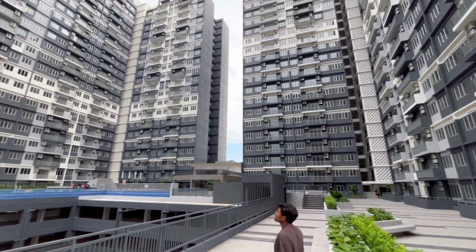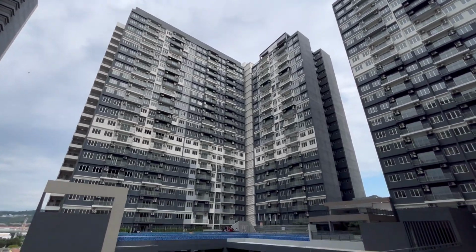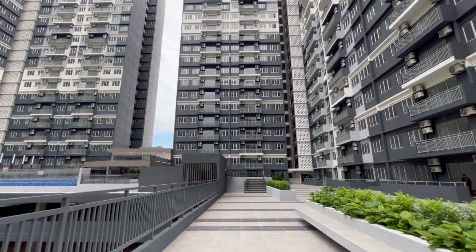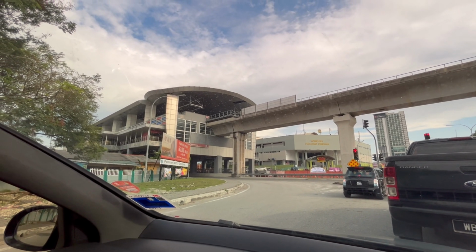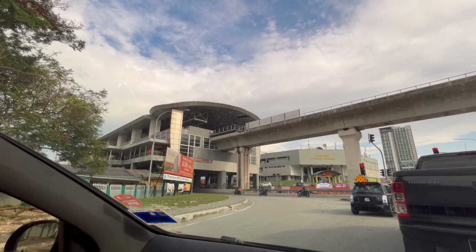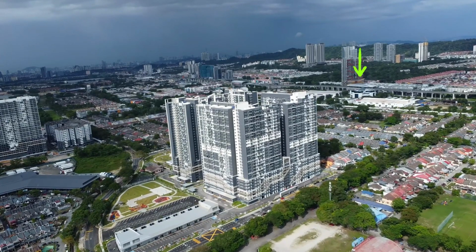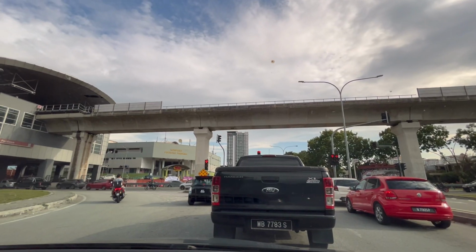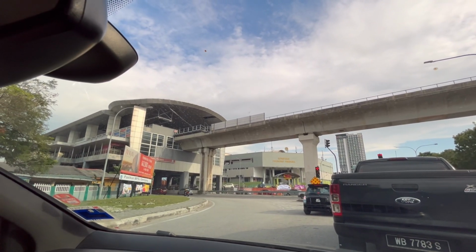So yeah, this development is very, very nice, especially for the price that you're paying. So how many meters is it? Maybe about 500 meters away to the Puchong Perdana MRT line. How convenient of a location. Honestly, this particular project is really worth it. If you had bought it, congratulations.